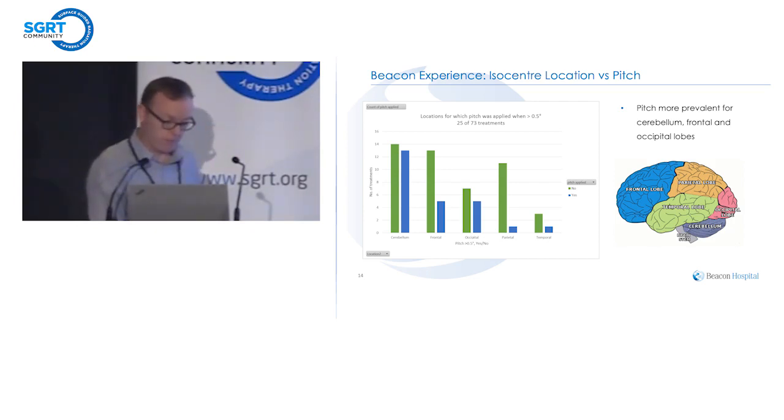Again, some data here from our first cohort of patients. So it's about a year of our first year of treating, and we saw that about a third of our patients had pitch measured at greater than half a degree when compared to Align RT using cone beam CT.